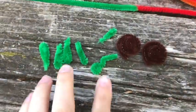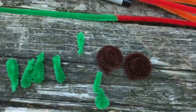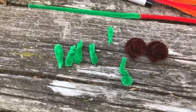Okay, so now if you were to look at it from the way that I can see it right now with all the pieces, you will see this. I have four legs, I have the turtle's head, and I have the tail. And then I have the two pieces of the shell here. So that's what I've got so far. Now what we're gonna do is with your glue, we're gonna glue all these pieces on and then close the shell. So I'm gonna show you how to do that right now.